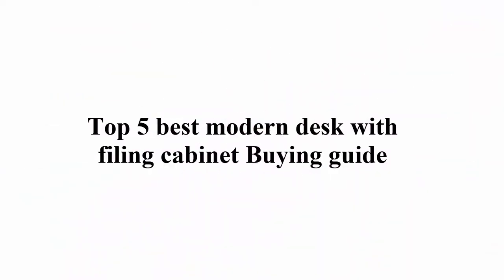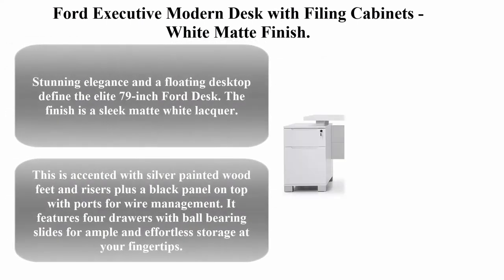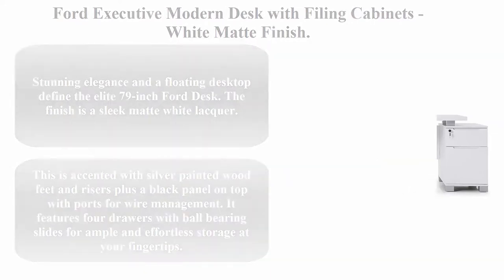Top 5 Best Modern Desk with Filing Cabinet Buying Guide. Top 1. Ford Executive Modern Desk with Filing Cabinets, White Matte Finish.